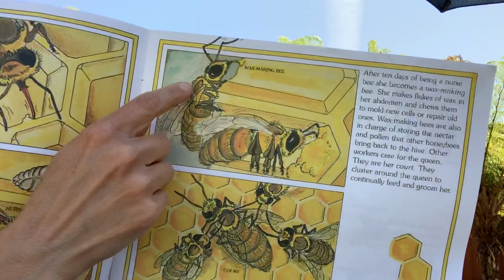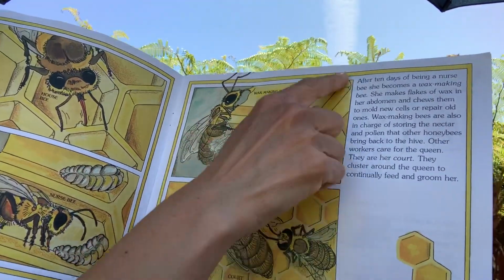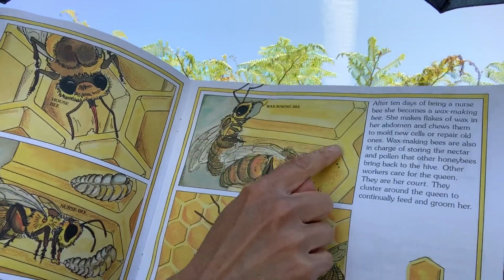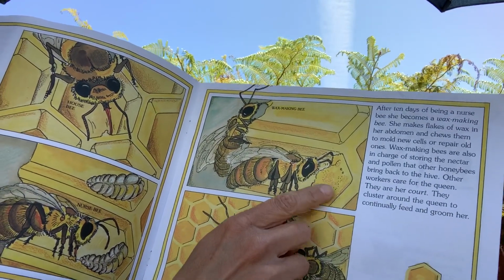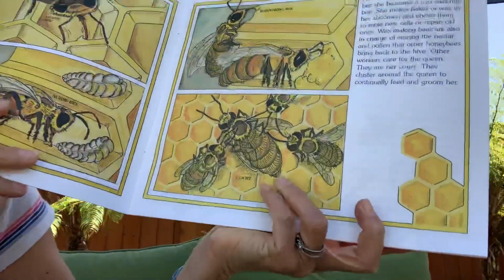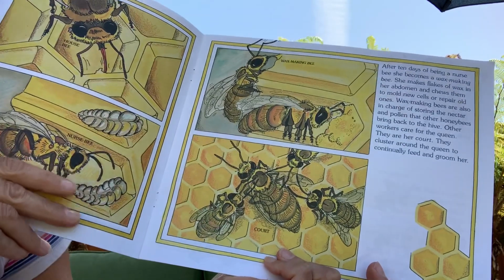So at the top, we have the wax-making bees. They make flakes of wax to help fix and repair any bits of the beehive that need fixing, to store the larvae in and the eggs, or to make the honey. And here's the queen bee with her court. They are always there to take care of her.